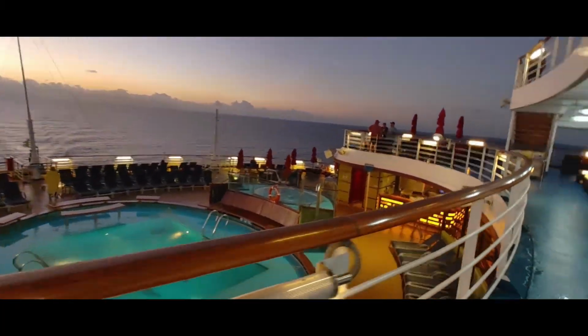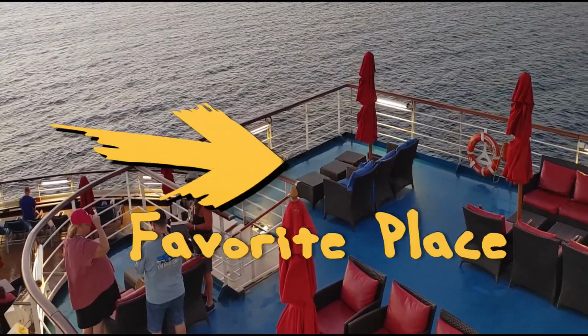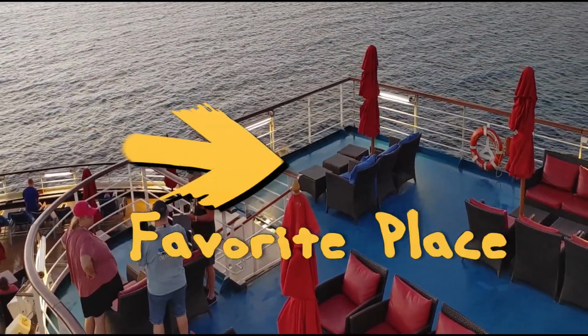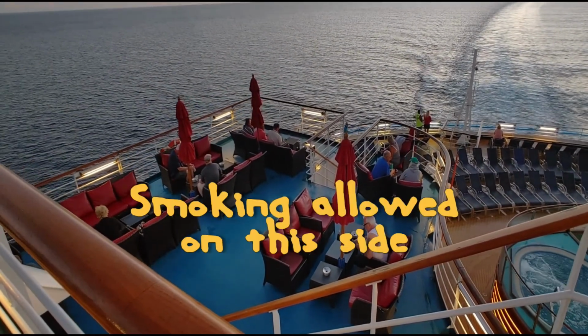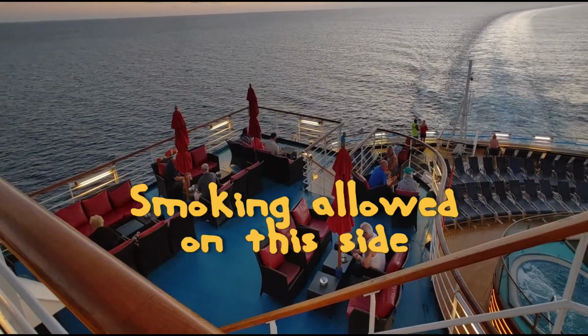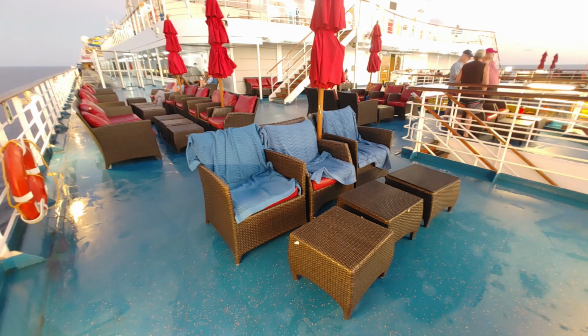My favorite place to sit is right there. It offers great views of the surrounding ocean and a break from the canned music that plays almost everywhere all the time. When I think of what's best on the Carnival Magic, I think of this corner on the Panorama Deck. It's a great place to release all your stress and unwind.